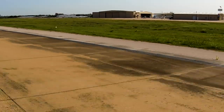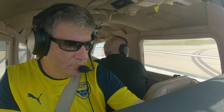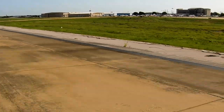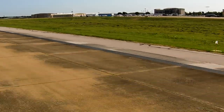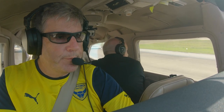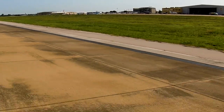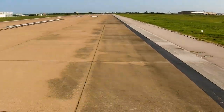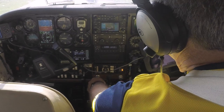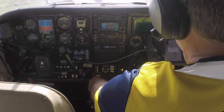Won't make Delta. Arlington Tower, 20 Yankee Flight going to Van Bortle. 20 Yankee Flight, roger, exit to the left when able, taxi Van Bortle via Alpha, monitor ground. We're left on Charlie, then left on Alpha, and we'll monitor ground, 20 Yankee Flight.